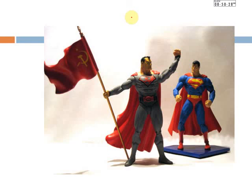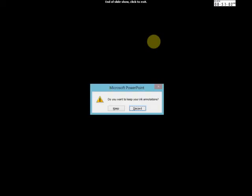By the way, fun fact, this is a picture of Superman and Superman. This Superman is from the alternate universe in which his spaceship crash lands in the Soviet Union, not in Kansas. And so he becomes a communist, and it's pretty awesome. If you guys want to read about that story, it's a comic book called The Red Sun. It's pretty amazing what happens when Superman becomes a communist. He becomes a real communist. It's pretty good. Anyway, that's Unit 9.